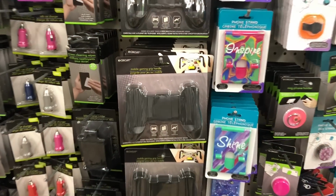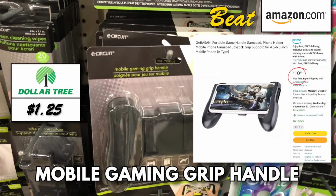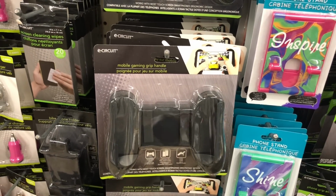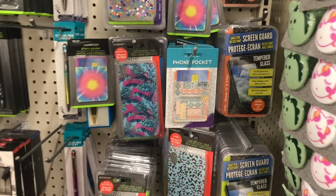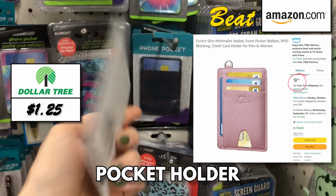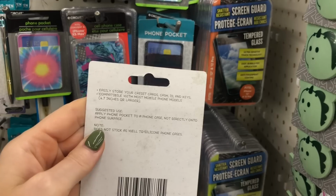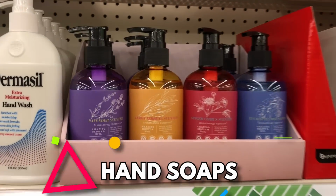Speaking of your vehicle and being out and about, how about this mobile gaming grip handle? I've never seen this before. If you're at a restaurant with your kids and you just want to eat your meal, grab one of these. These phone pockets retail on Amazon for just under $10, in such cute designs that they have at Dollar Tree.